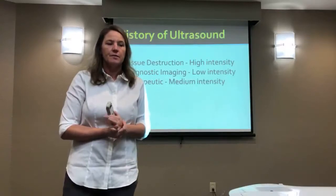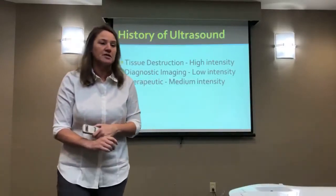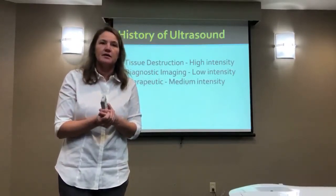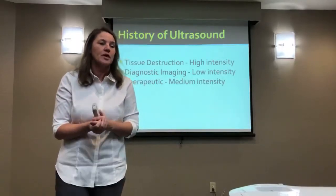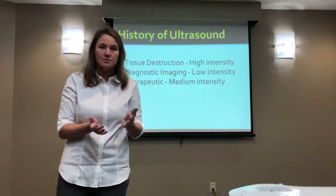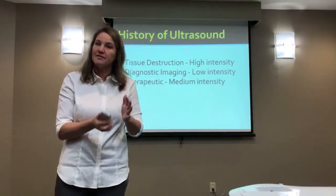And then there's therapeutic. That's what we're going to be doing today, and what we'll be talking about, is therapeutic levels. That's in the medium range. It's in the range of intensity that can create some sort of physiological response. The depth is variable. We have a certain range that we're allowed to use as clinicians, as PTs and OTs in this type of discipline, and our machines are pretty specific to that.